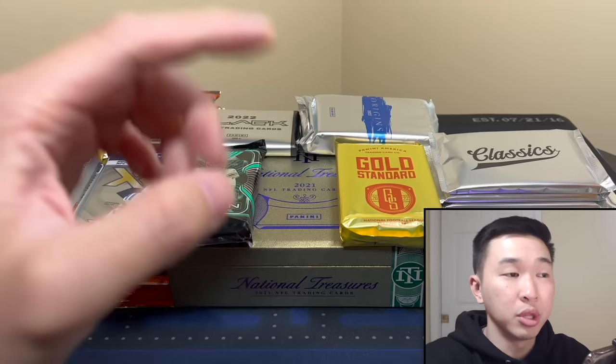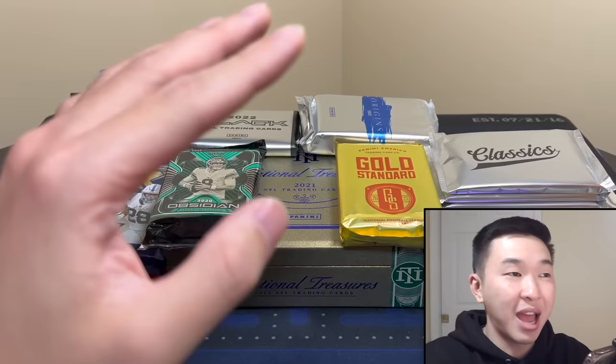So we just finished Topps Chrome. And that was absolutely epic, 03 or 04 Chrome for LeBron's rookie year. And now we have even bigger and better than that, Super Bowl. So we do this opening every year. Now, we did it for the first time last year. But the plan is to do it going forward every single year.